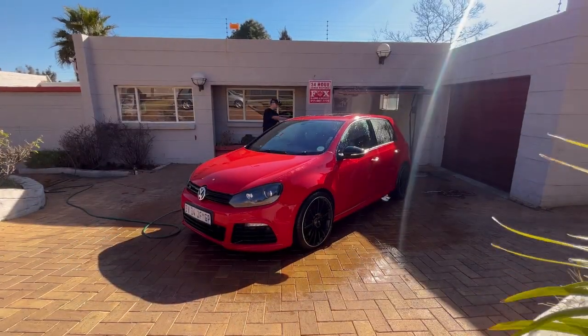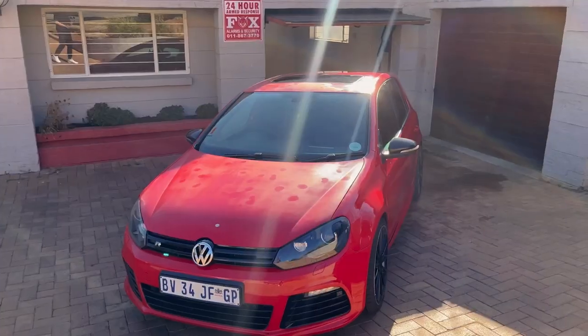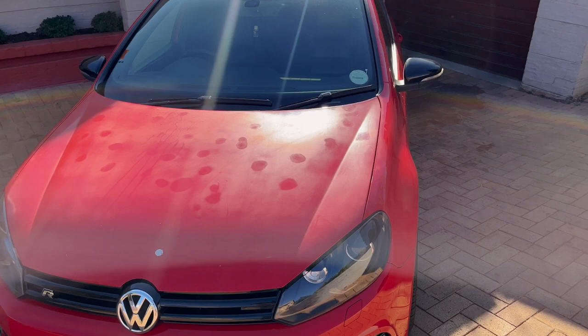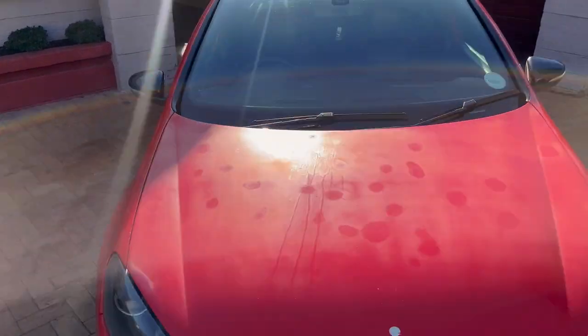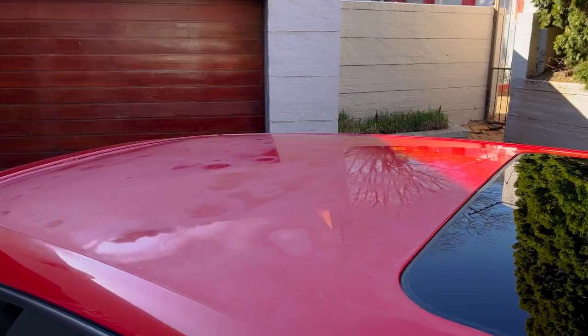And yes, I did this the old school way, with a hose and a bucket of soapy water. But now that the car is clean, you can really see just how bad this paint is. But we'll get to that at a later stage of the video. Right now, we need to change the low pressure fuel pump.